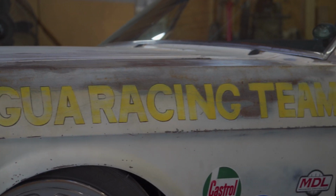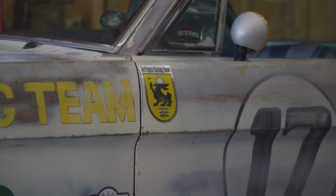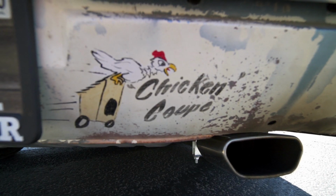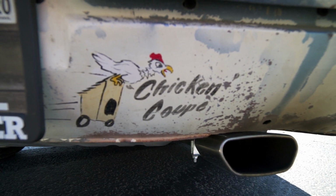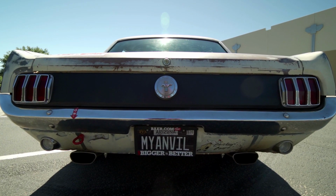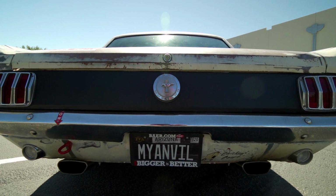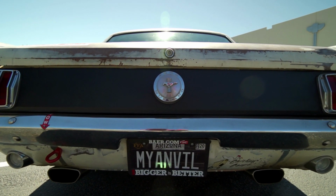So I just decided that I always admired Carroll Shelby, so we're going to make a tribute to him. Initially, we were going to call it the Chicken Coop because he was a chicken farmer, and this is a coupe. But it was too hard to explain to everybody that Carroll Shelby was a chicken farmer. So when it came time to get a license plate, I went with my anvil because I'm going to beat the hell out of this car.